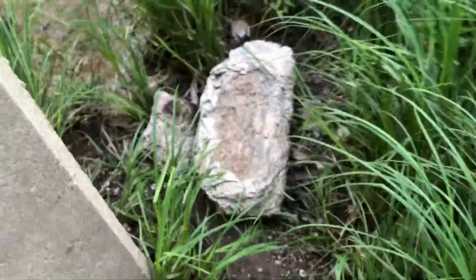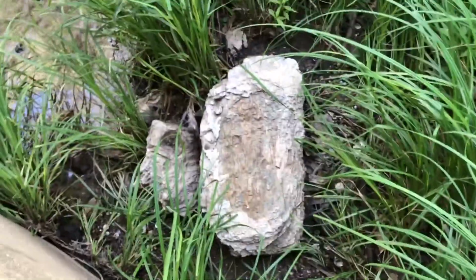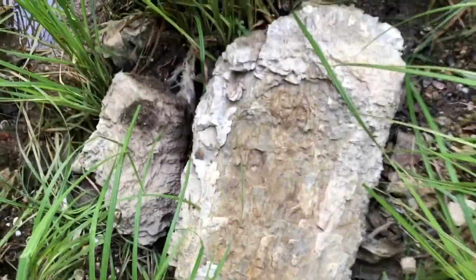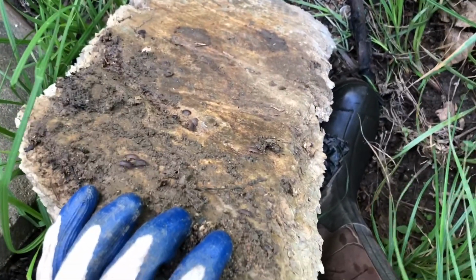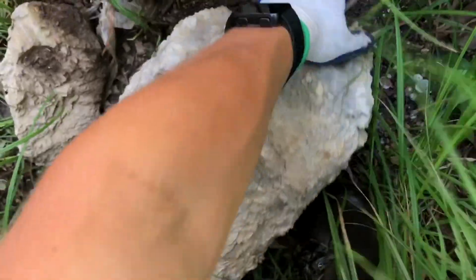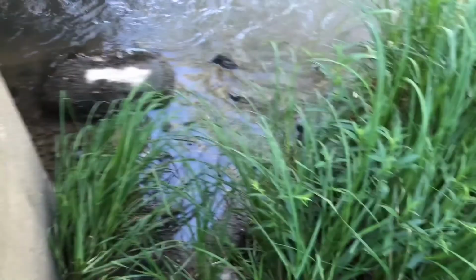Okay, so I'm pretty sure this is some type of concrete piece, like broken concrete, like all over there. But this looks awesome. Like, look how it doesn't look like it was manufactured until you flip it over, because it's all brittle on this side, but then you flip it over and it looks like it was made up against a cloth or something. But those two rocks I'm probably going to get at some point because they look pretty cool.